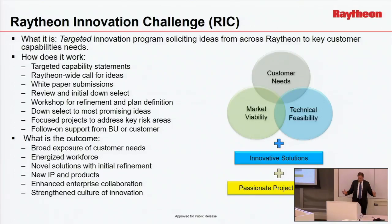So people come to this workshop from all parts of the company, and they learn a lot, and they strengthen that culture of innovation. So tying together those customer needs, which is sort of the solicitation announcement, market viability type of things. Innovative solutions come with the people, but the key thing is that a passionate project leader comes with that idea, and they're going to make it work.